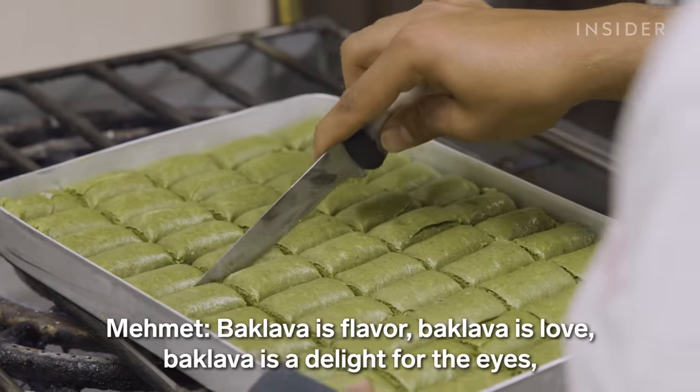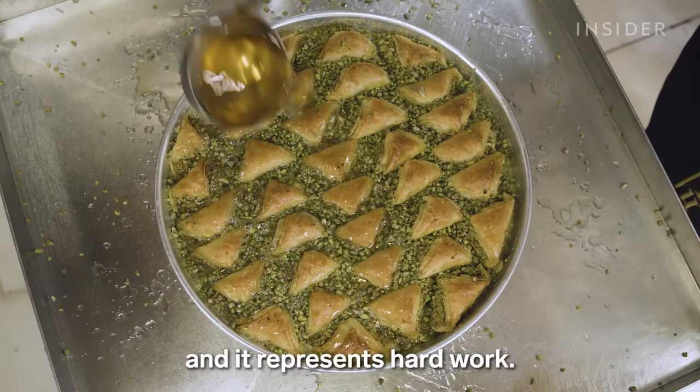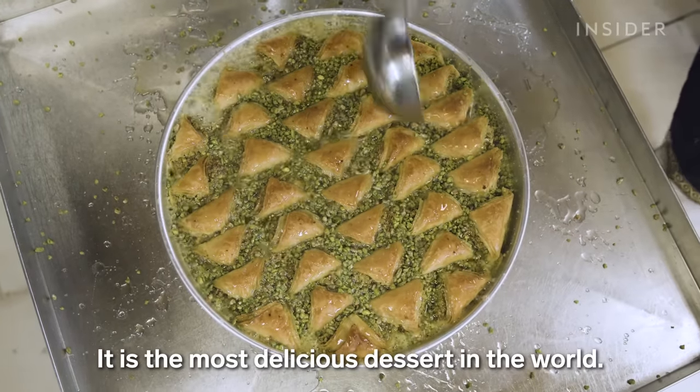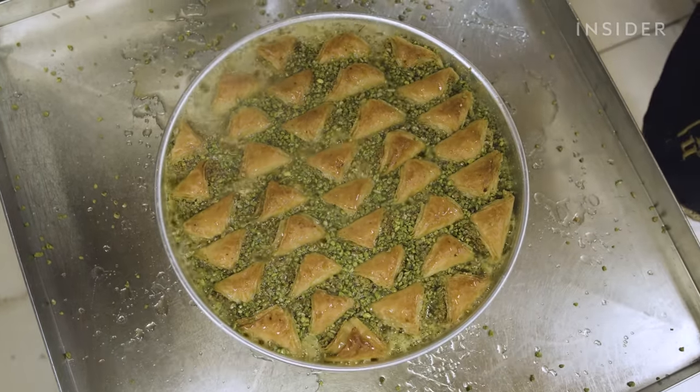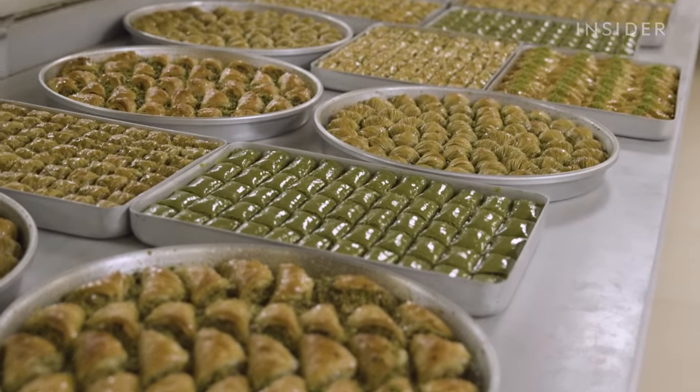After 3 hours of prep and cooking, the baklava is ready to eat.